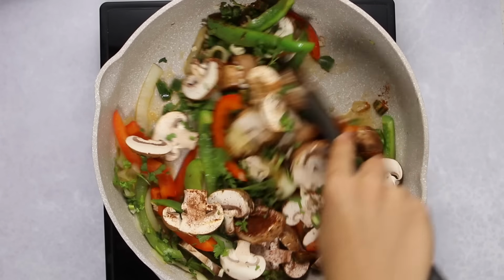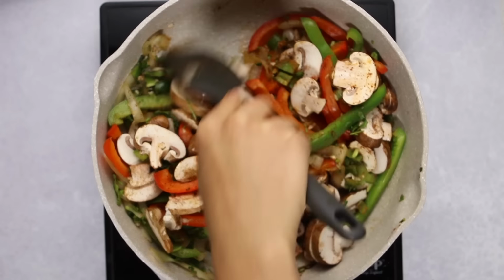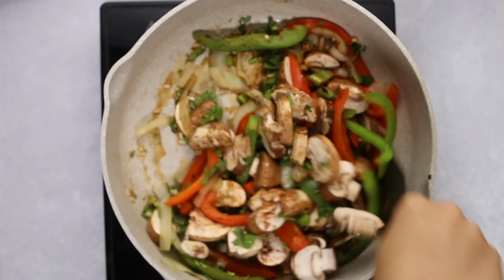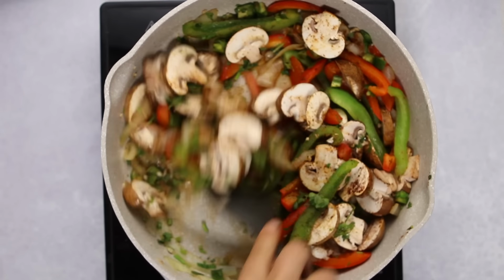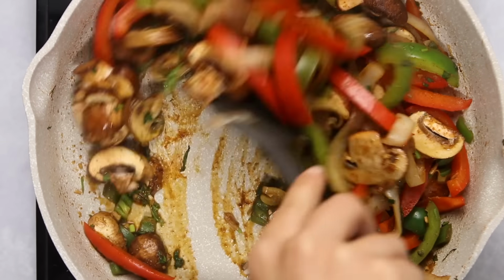So then you're going to saute this down until all of the veggies get nice and soft and tender, and the juices from the mushroom release and add even more flavor to this dish. You can really use any veggies you want. This does vary slightly for me from week to week, but I do generally use peppers, onions, and mushrooms.